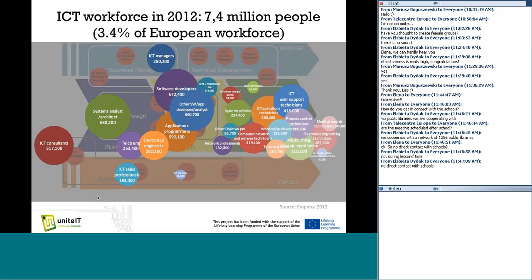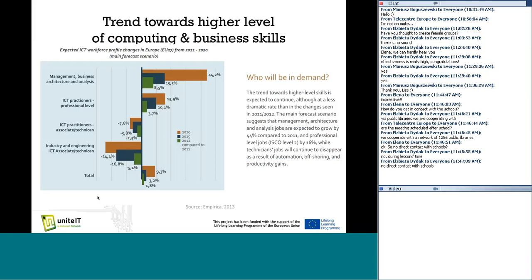This is a good map of the ICT workforce in 2012. It's 3% of the European workforce, and this is ICT specialist and ICT-enabled together. And as you can see, the large majority are ICT consultants, systems analysts, software developers, IT managers. These are the ones where the jobs are, where the gap is also, but it is also the main workforce. Just very quickly, because there's a lot of talk in general about 900,000 jobs, but what are these jobs? And these are very recent figures from the 2013 report.